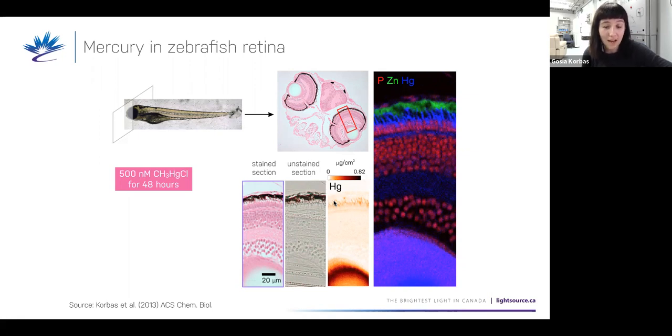So with the help of a synchrotron, we could determine the exact location of mercury in those fish. And it resulted in a really nice image and lots of information as well. So you can see that when we plot all those three elements together, zinc is localizing in this black pigment here. It's called pigmented retinal epithelium. And then blue is mercury, so these are the photoreceptors. And then phosphorus is localizing in cells due to DNA in cell nuclei.